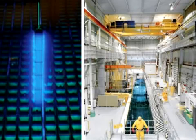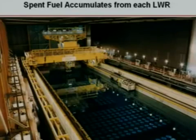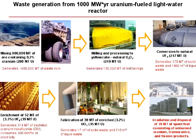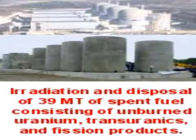We've got spent nuclear fuel accumulating from our nuclear reactors. This is the amount of spent nuclear fuel we have. It's not going to be long before our rate of generation of spent nuclear fuel is going to have Yucca pretty full. If we start building more light water reactors, then we're going to hit those limits a lot sooner.